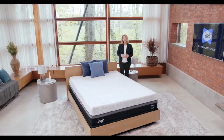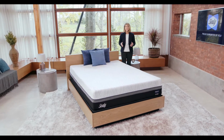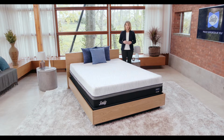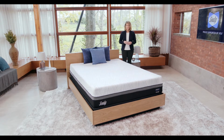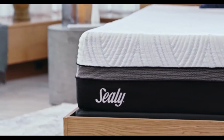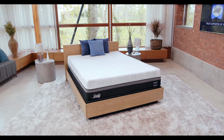I'd like to introduce the Sealy Conform line, our all-foam mattresses. These mattresses offer custom full-body Sealy support and conforming comfort, so you can get the rest you need. These beds deliver a hug-you type of support while providing personalized conforming comfort. Sealy Conform mattresses use a combination of our highly engineered advanced foam, memory foam, and gel foam.